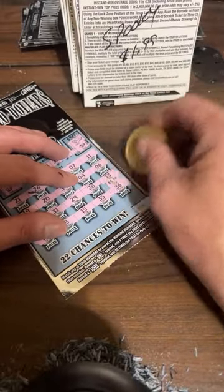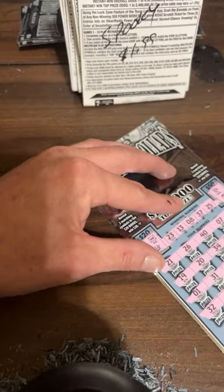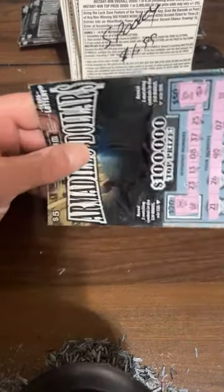Here we go, guys. 13. $5 winner on 13. I'm gonna have to verify all this stuff again, so ugh.